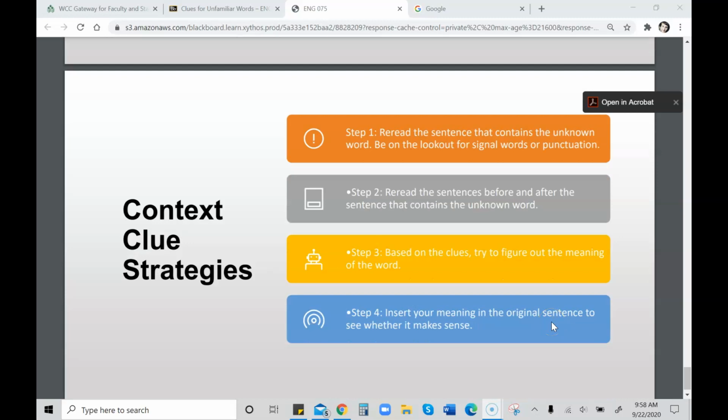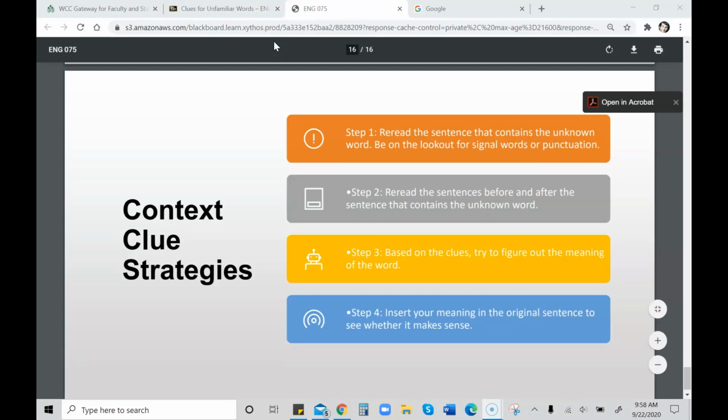So what you want to really focus on here is the idea that you want to employ these strategies, and you're going to have a chance to do this on this week's journal. Reread the sentence that contains the unknown word, and look for some of those signal words or look for punctuation that may lead you to one of these context clues. You can reread the sentence before and after where that word is, and that may give you that space. You can consider all of the clues and see, well, maybe this is what it means. And then if you think that works, you can actually put that idea or that meaning or that new word into the original sentence to actually see if it makes sense for you.